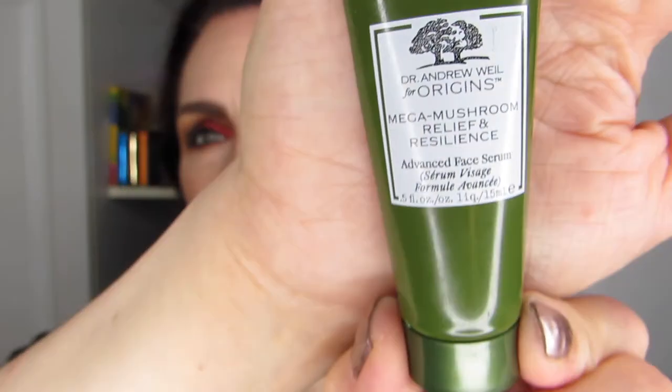The next one that I want to talk about, which probably would have come before the under eye Brighten and Depuff cream, is this one, which is the Mega Mushroom Relief and Resilience Advanced Face Serum. And just like the toner, the Soothing Treatment Lotion, I really like this. I was very happy to keep using this over and over again. It felt like a very nice morning serum. It felt hydrating. It felt soothing. It felt good on my skin.